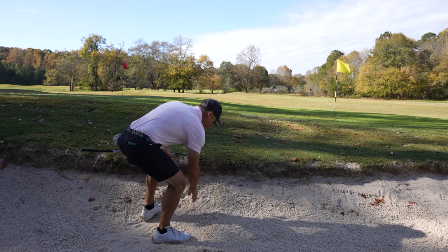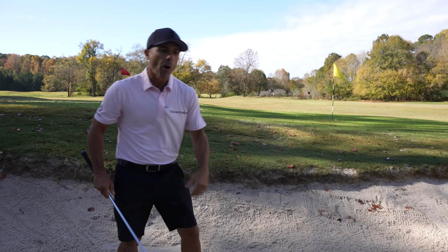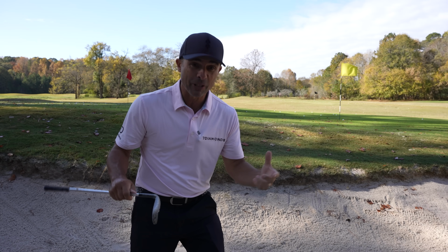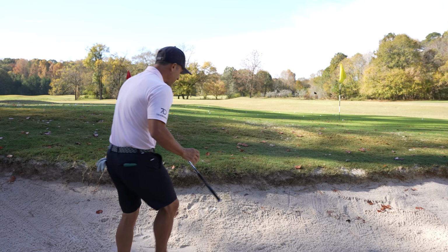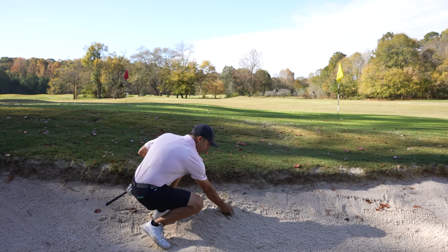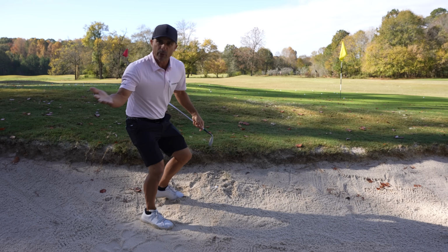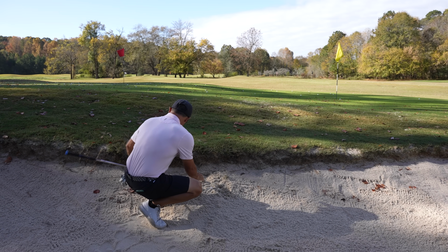Well, there it is. Yes, you can. You can use a club or the ball to search for your ball, but you do know you cannot use your club or your hand to test for the condition of the sand. So in my search, if I'm really checking out the sand, that would be a breach of the rules. But I can use it to dig around a little bit.